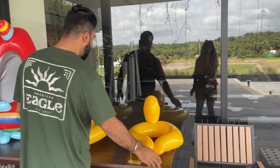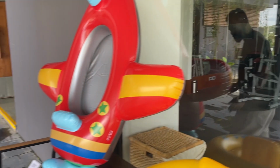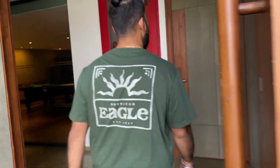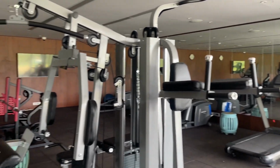Yes, here you will get everything. There's a gym also. Gym will take you. Quick, quick, come, come, come. So they are not going. Gym, which is also well equipped.